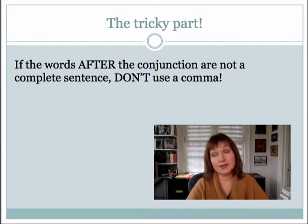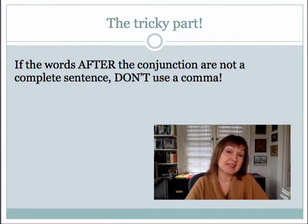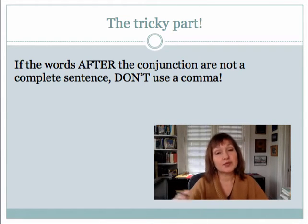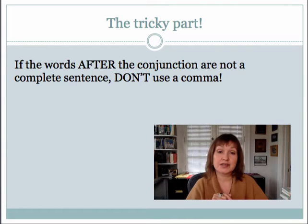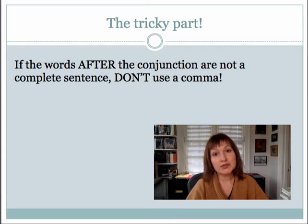Okay. So you knew that there was going to be a tricky part. And there is a tricky part with this rule, and it's the reason why so many people make mistakes with this rule. If the words after the conjunction are not a complete sentence, don't use a comma.